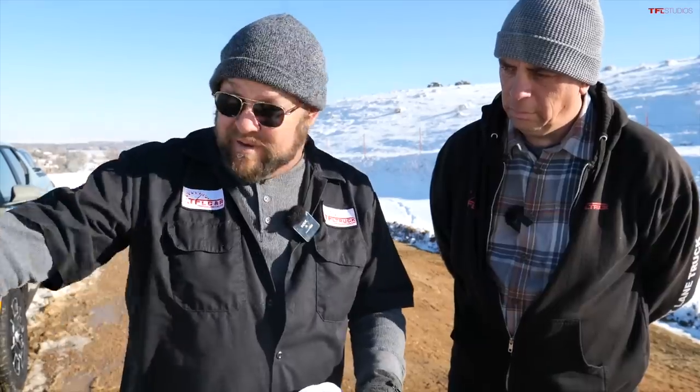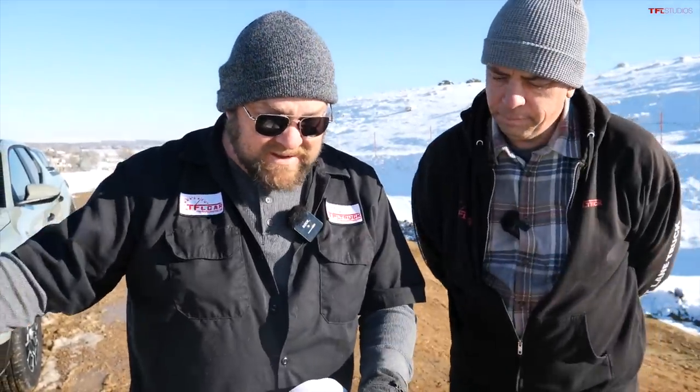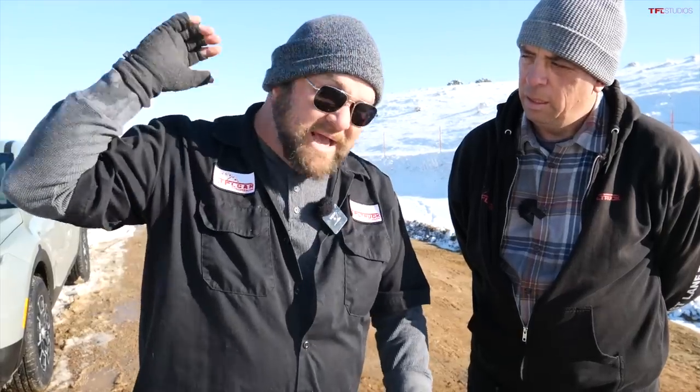SE is the base model. You can get that in all-wheel drive with the smaller or less powerful engine, SEL like mine. Then there's the Knight version, and the Knight is kind of a mix between the two, but it does not have the more powerful engine. Then the SEL Premium, that's this basically, and that does have the big engine. And then there's the Limited, and that's the very top of the line.